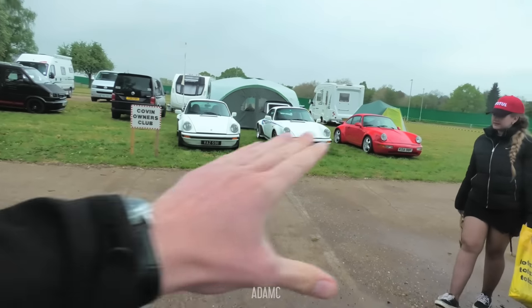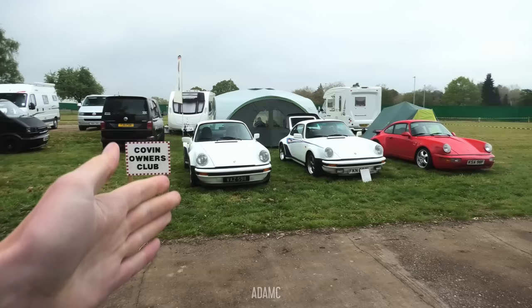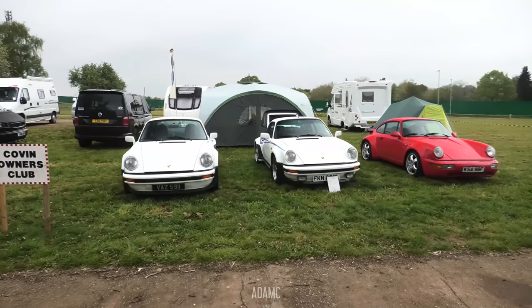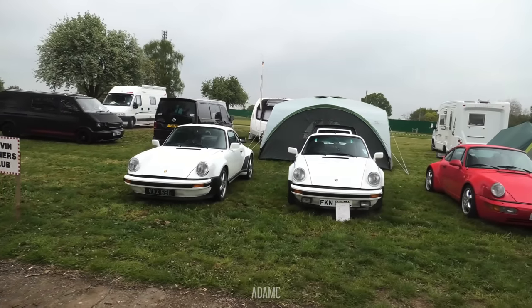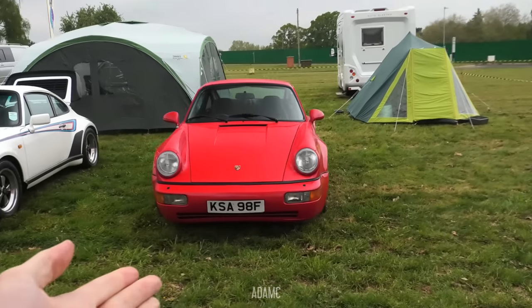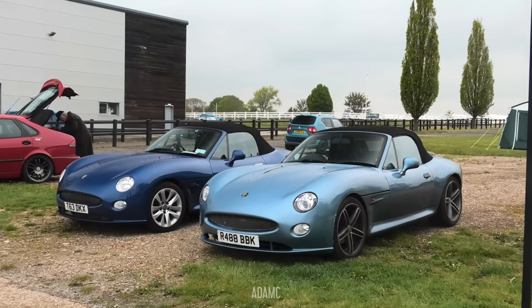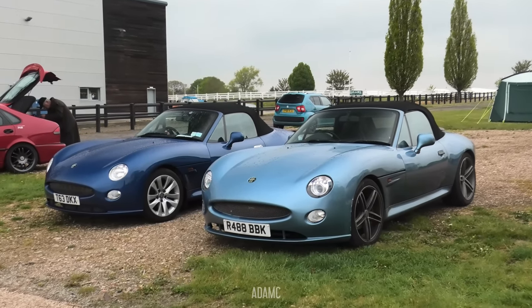And our final section is here. We have a lineup of what look to be Porsche 911s, but these are Covens, these are 911 replicas. I'd imagine they're based on Volkswagen Beetles, as most are. We've even got a 964 replica, which I'm not sure I've ever seen. And then just down from the Porsche replicas, we've got these Bertinis, which are once again BMW Z3s.